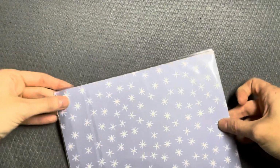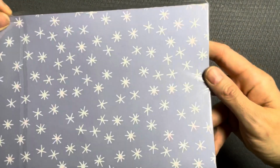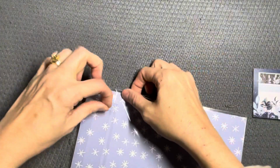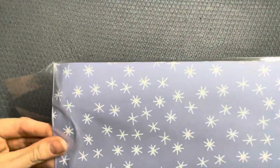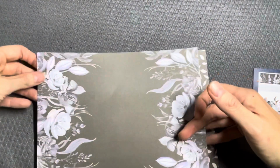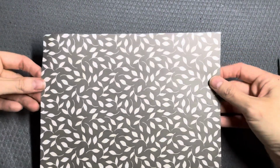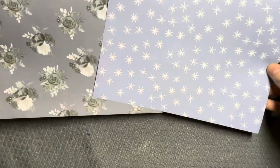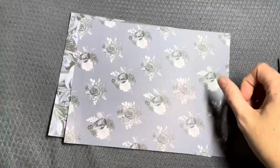The paper. This is what the washi looks like. It matches. Ooh, and that matches the other washi. And all of this could be used literally any time of the year. Oh man, I'm in love. Okay, let's check this out.